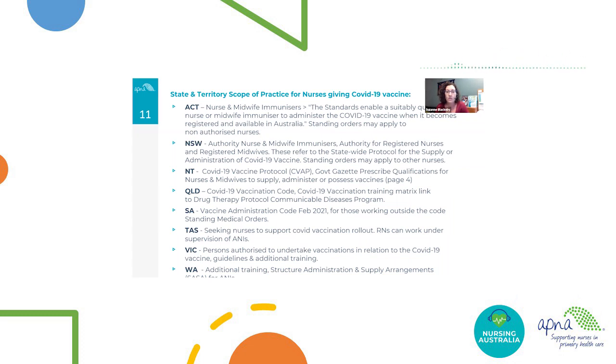So if you jump onto that page, go to state and territory information, find your relevant state or territory, and there's links to all of those documents there. It's not going to answer all of your questions, and there is still some grey area around this, but APNA's advocacy is working very hard to clarify this, and we're not the only ones doing it. I'm aware that NSIS and some other federal oversight groups around administration of vaccines also are hearing the frustration that nurses are expressing around trying to get some clear-cut answers on what they can and can't do during this rollout.